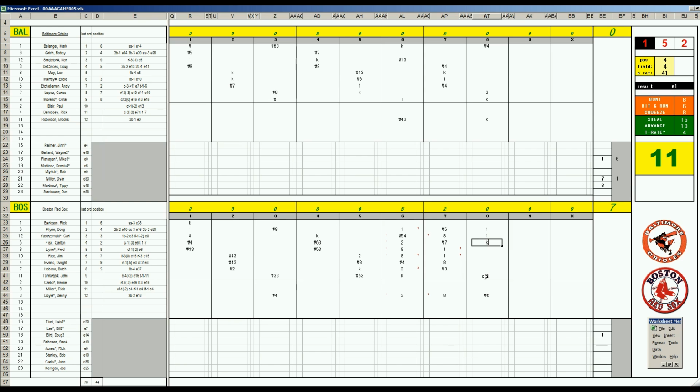Doug Bird, boys and girls. He's going for it. Going for the CGSO. Kenny Singleton leads it off. 54, pops a short.